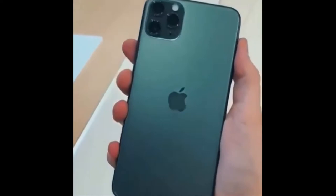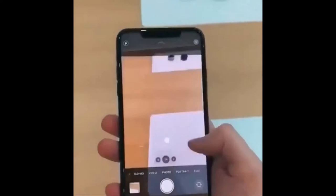In this video you can see some of the Google Pixel 4 XL camera images and video, also iPhone 11 Pro Max images and videos, and some side-by-side images and side-by-side sample video clips.